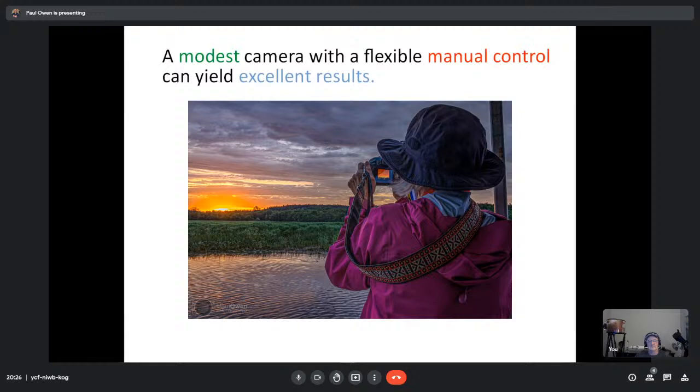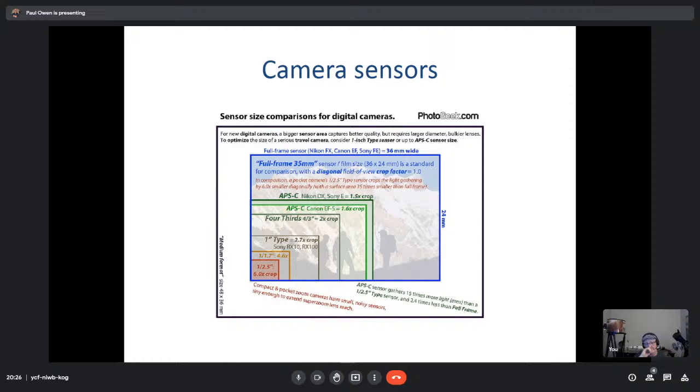I'm not going to get into a lot of this because this is a full presentation. I just want to touch on the things. So I'm not going to get into the camera sensor sizes and all that stuff in comparisons. So you need a solid tripod.